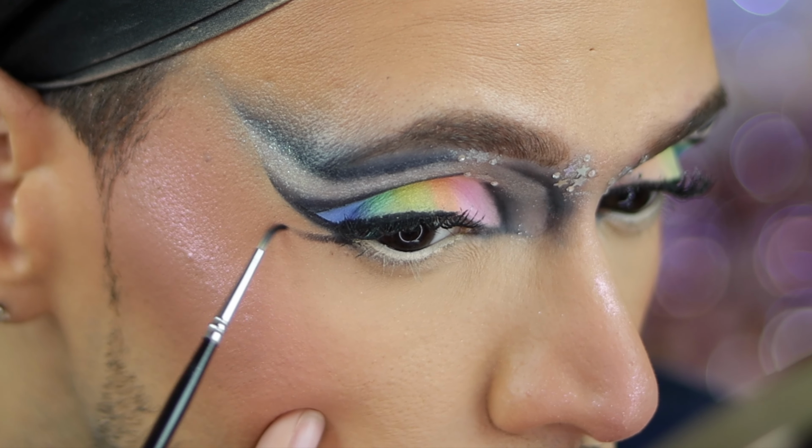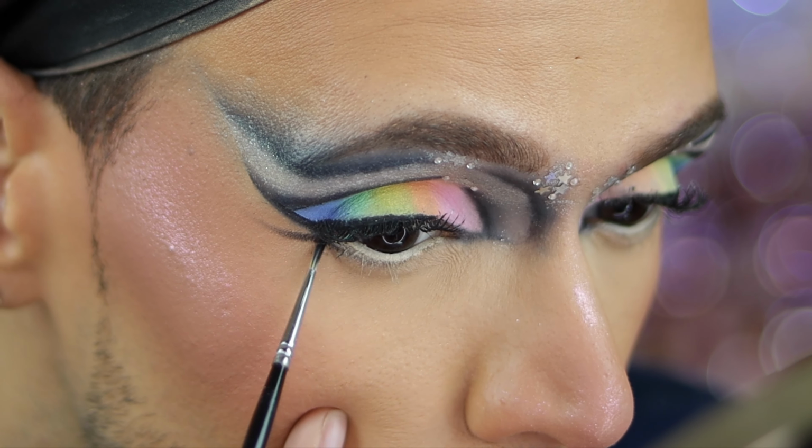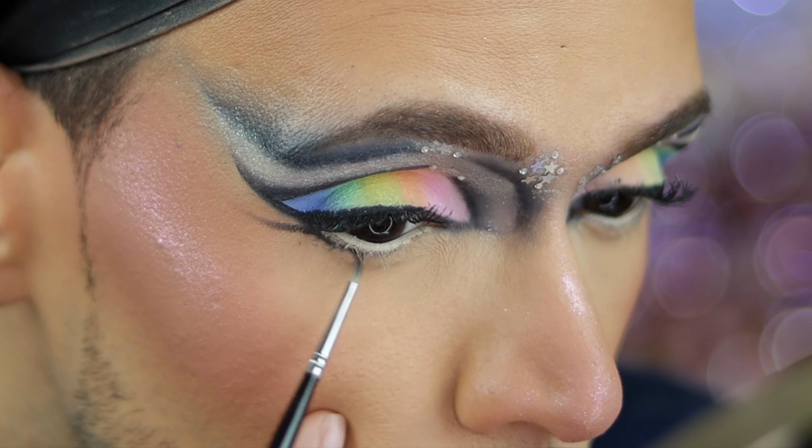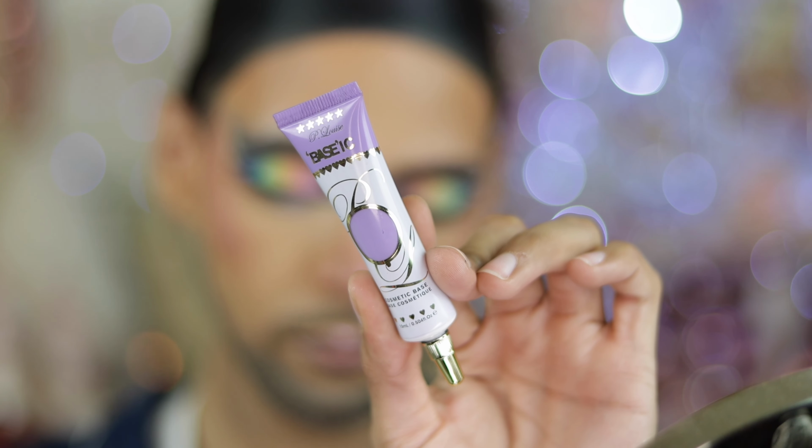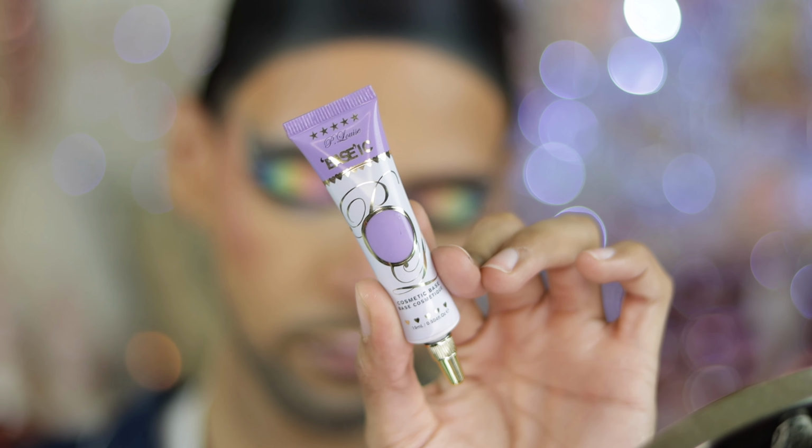Alright guys, so going back into the palette, we are going to go into, again, First Man. I am going to go ahead and just pull out my liner. I'm doing almost like a double eyeliner moment, and then of course I am doing my inner flick as well. You guys know we are here for it all.